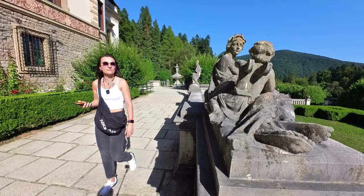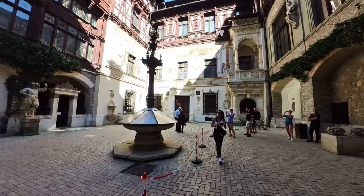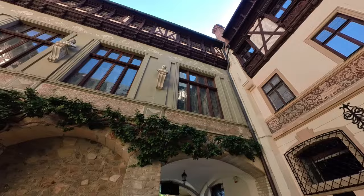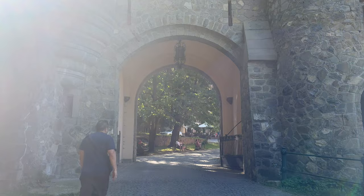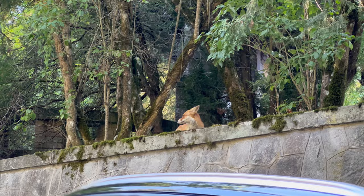You are, however, free to roam the palace grounds at no cost. As you can see here, there is plenty to see without having to actually enter the castle. If you're lucky like us, you might even get to meet some local wildlife, like this curious red fox or this chill hound.